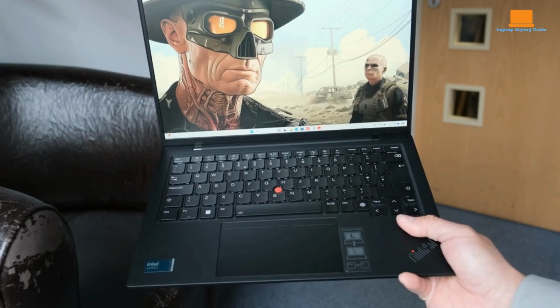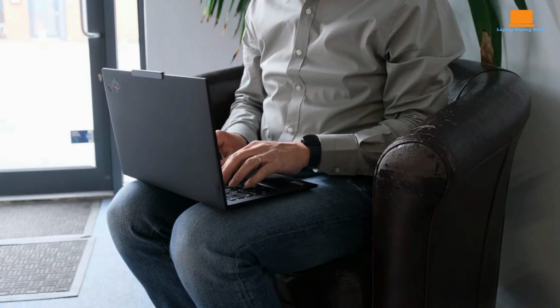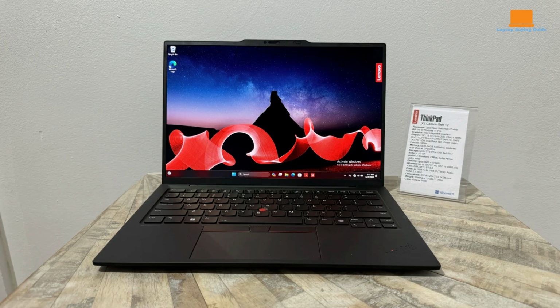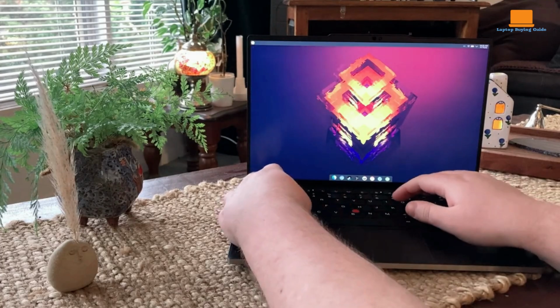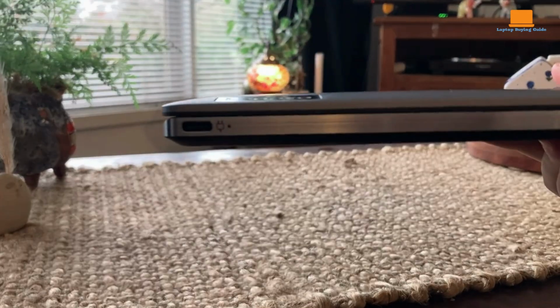However, if you crave the latest technology and don't mind spending a bit more, the X1 Carbon Gen 12 delivers superior performance and a stunning OLED display. For those seeking a unique blend of style and sustainability, the ThinkPad Z13 Gen 2 is a strong contender.